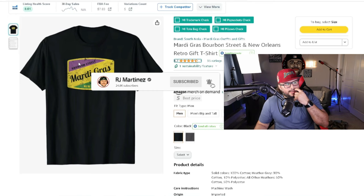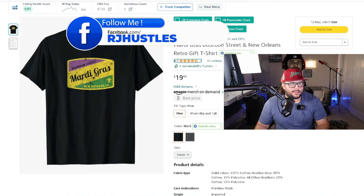Now, when it comes to anything like this, I'm assuming that Bourbon Street is actually one of the main streets that they have it on. That's what I'm assuming. And it seems like this would be something that would be sold in a gift shop over there, right? So this would be a good idea. So if you could think of anything like that, think about when people go to New Orleans.